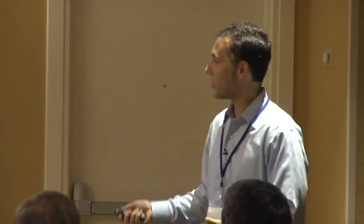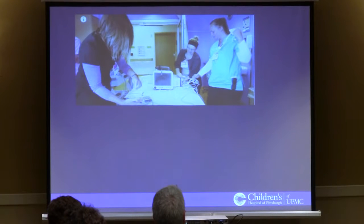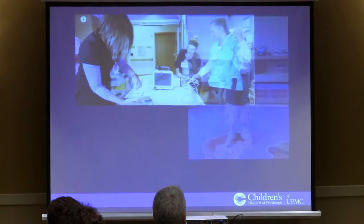So graphs only show you one thing. Pictures may show you another. I won't say who because I don't have their permission, but one of the 3 nurses in this picture is a heart transplant recipient, and in fact a kidney transplant recipient after that. Actually, she's a double heart transplant recipient and a kidney transplant recipient. And so quality of life can be good. You can work. You can do things.